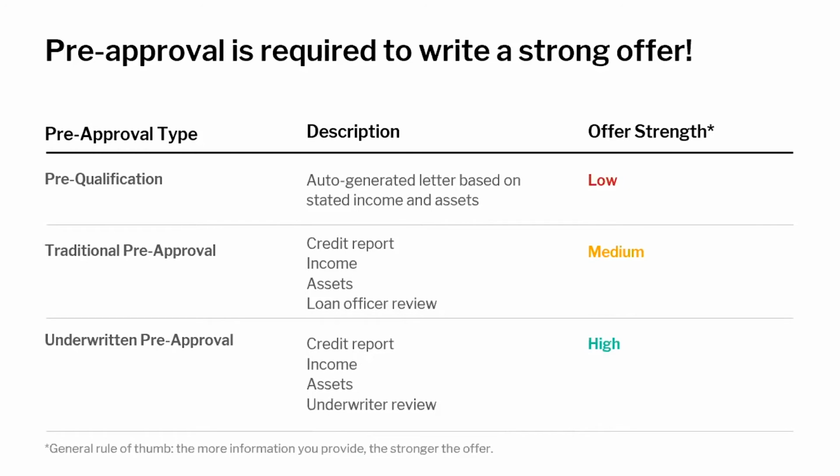So when it comes to being competitive, a fully underwritten loan for $1 million versus a traditional pre-approval could simply be non-contingent, not requiring any type of contingency on the financing. You might be confident enough to, based on the price, waive the appraisal contingency. You might also be able to close in as little as 14 to 15 days.